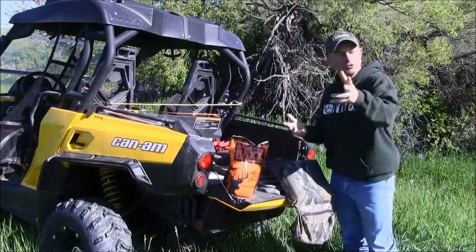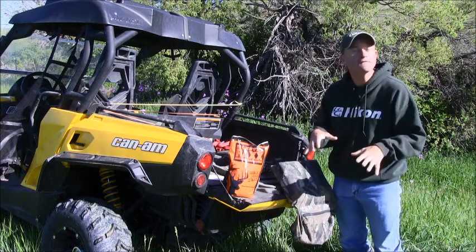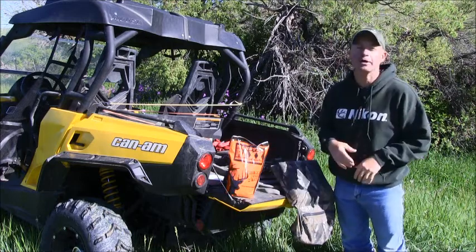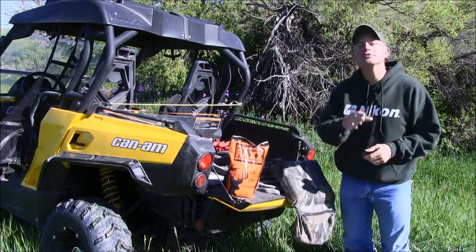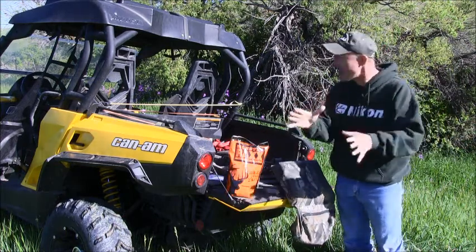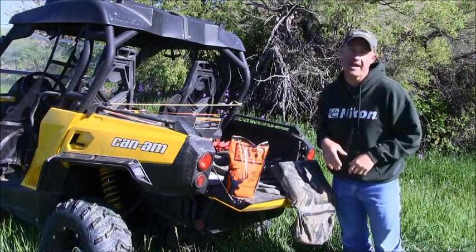Are you afraid to use your ATV or UTV during this time of the year for fear of spooking whitetails on your property? Man, get over it. Here's some ways you can get deer used to you and a little bit of noise without fear of spooking them into the next county.